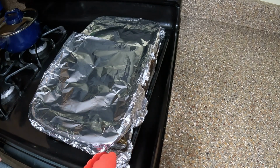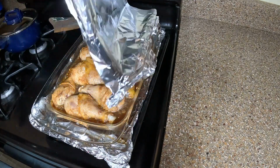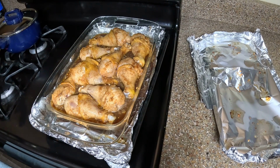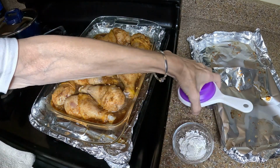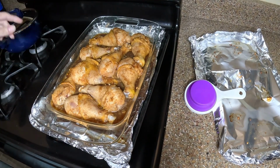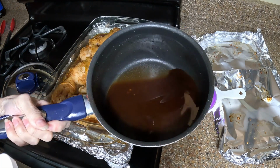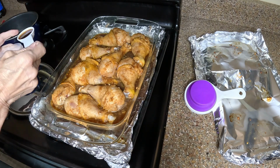Okay, so now I'm back. We're going to take this off. I'm afraid of getting a steam burn. There we go. What I'm going to do, to thicken this up a little bit, is add the cornstarch that I had out before. I'm going to add it to this little bowl right here, and I'm going to use a little bit of the leftover sauce that we had. I'm going to simmer this on the stove a little bit so it thickens up so they have gravy. It made more than we really did need.